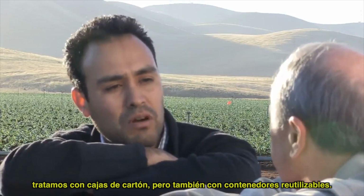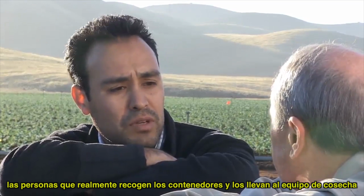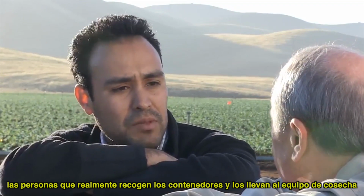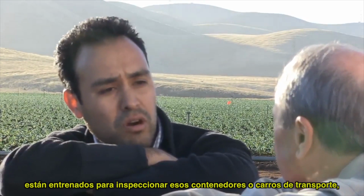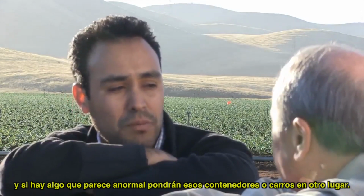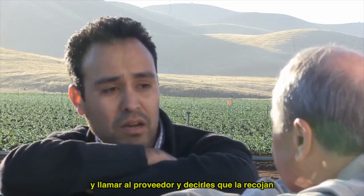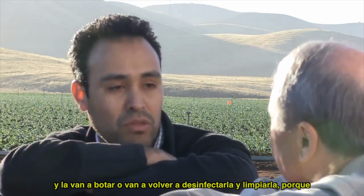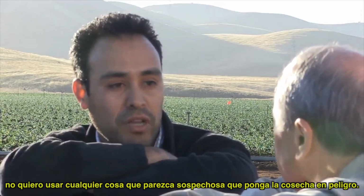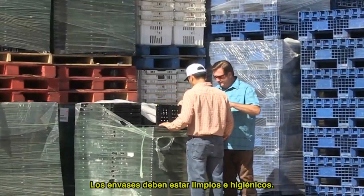Sure. So as you saw out there in the field, we deal with cardboard boxes, but also reusable containers. Whether it be cardboard boxes or reusable containers, the individuals that pick up the containers and take them to the harvest crew are trained to inspect those containers or cartons, and if there's anything that looks abnormal, they'll put those containers or cartons to the side, and if it's a whole pallet, they have to put it to the side and call the supplier and tell them to pick it up, and either they're going to dump it or they're going to re-sanitize and clean them, because we don't want to use anything that looks suspicious that's going to put the crop in jeopardy.